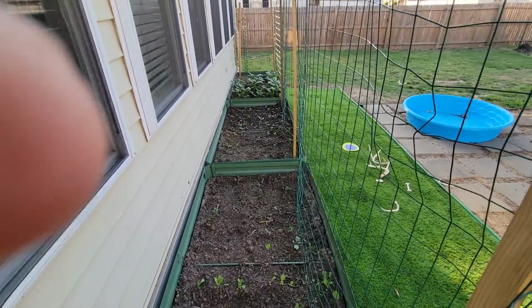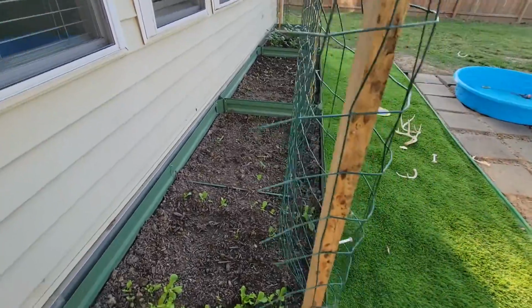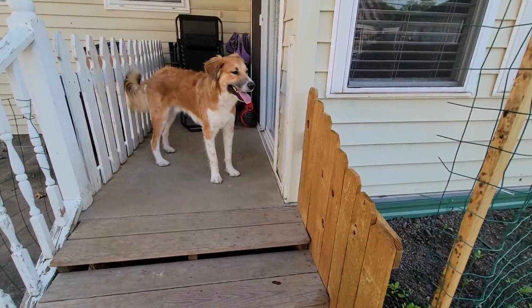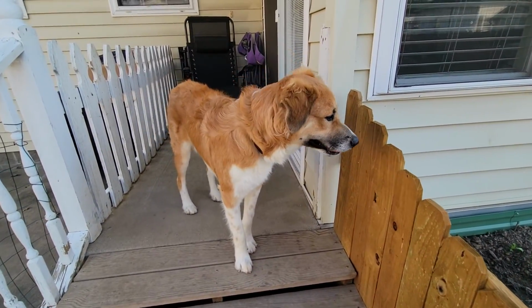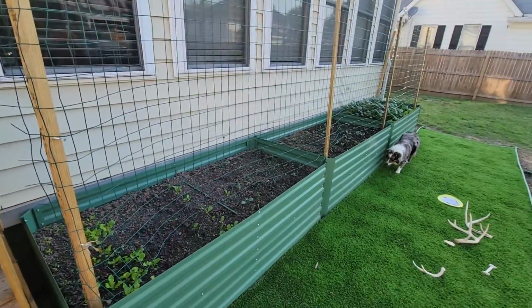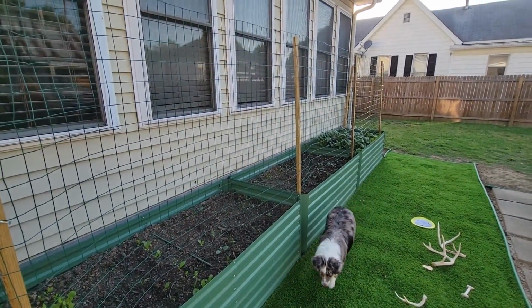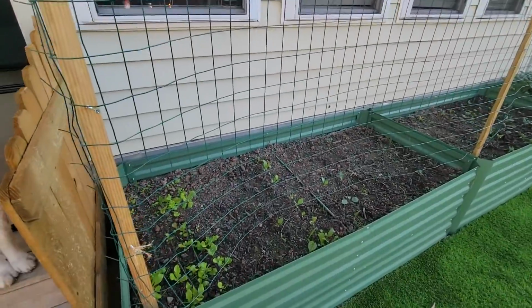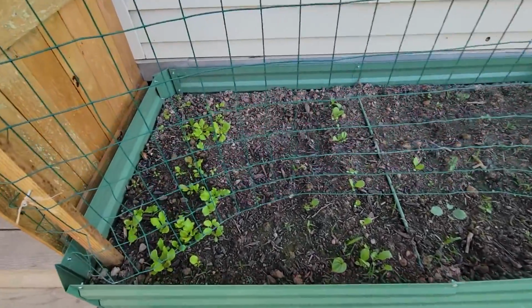And behind the house, the 3-foot by 2-foot raised beds, Mr. Tucker there decided he wanted to get in. He thought that would be a great place to hang out. So I had to put up this fence, but it's kept him out. I was kind of waiting to see what grew.